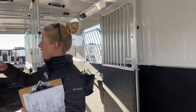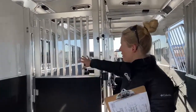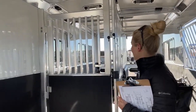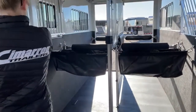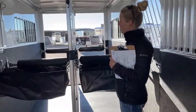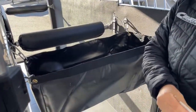These stud gates here, like I said, they seal it nicely so that when you're driving down the road, you can't have this horse messing with these horses over here. You don't have to worry about your stuff rolling back into them. We've got feed bags for each stall here. If you don't want to use feed bags, we do have tie rings that you can tie hay nets to.